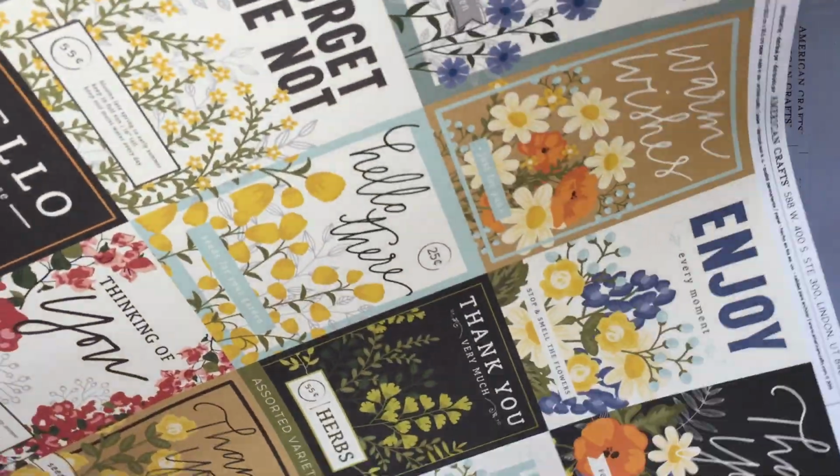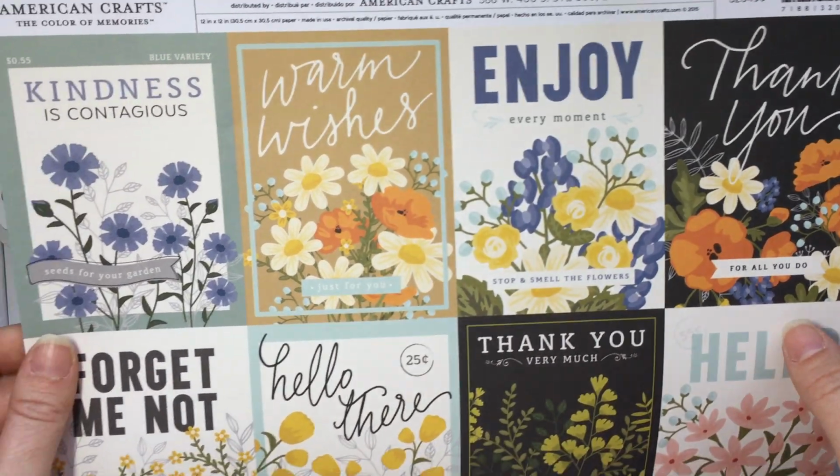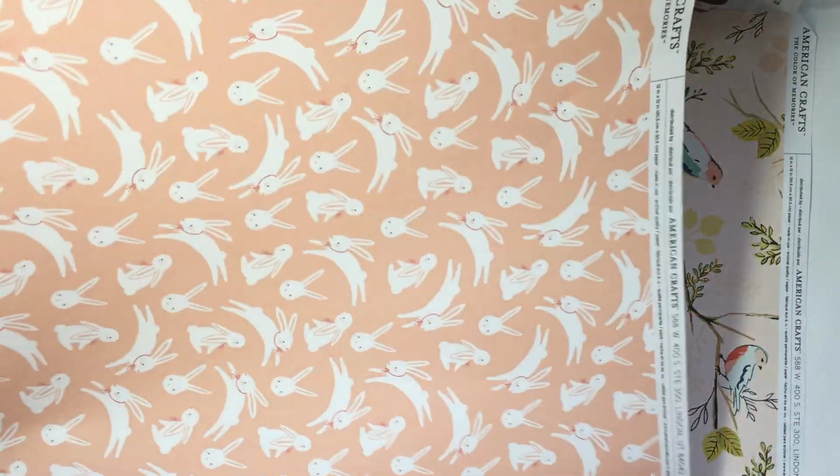This one, I just couldn't resist. Look at those gorgeous flowers. You know, I bought that seed packet die and stamp set recently. I thought they would go really well with that.